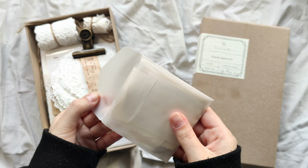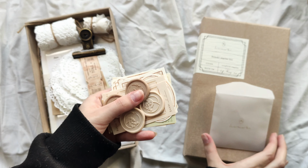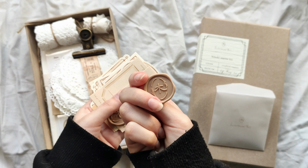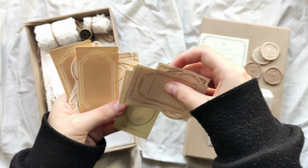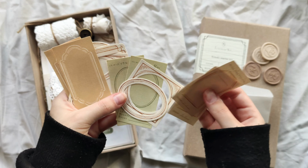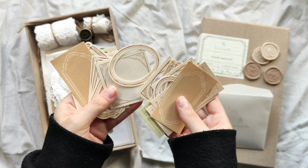The first item that I picked up in this box is a set of different paper ephemeras, like labels and such, and fake wax seals. So these wax seals just have a sticker on the back, and if you want to use them on your letters or in your bullet journal, you just peel the back and you can use it as a sticker. But it's a wax seal, and I just love when Notebook Therapy includes these on their stationery sets.